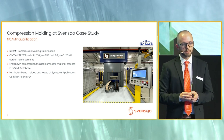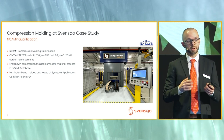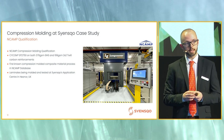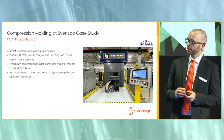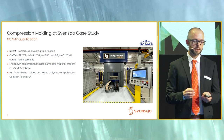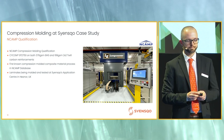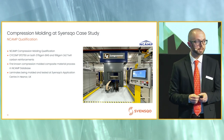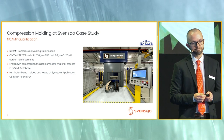But this project is quite interesting because, to our knowledge, it's the first compression molded composite material that will be added to the NCAMP database. So this is a SICOMIN EP2750 in an 8-harness satin with a 12K reinforcement. And these laminates are being molded right now as we speak and tested in Heanor in our application center in the UK.